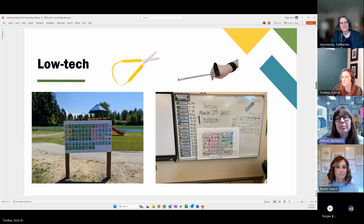So we have examples like here we have adaptive scissors, those yellow scissors. We have a pencil grip or a guide to use a writing utensil. A binder clip could be an example. And we have here examples of core boards in our district. You might see those around in classrooms with your kids, on playgrounds at schools. And these are an example of one of our communication supports, using assistive technology to support communication needs. And we call this AAC, or Augmentative Alternative Communication.